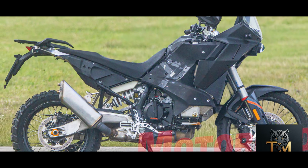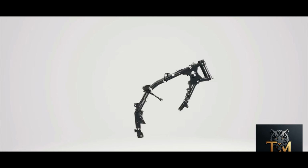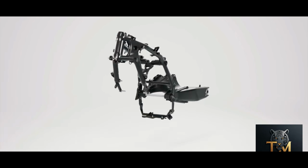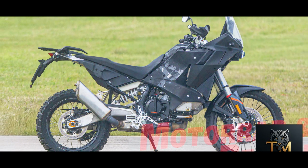So, let's talk about the 990 Adventure's chassis. Although the chassis of the 990 Adventure shares some similarities with the basic layout of the 990 Duke, it is dedicated specifically for adventure. In previous KTM bikes, we usually saw round steel tubes, but it seems that oval section steel tubing has been used in the main frame of this new bike. As a result, the bike will be stronger and sturdier.